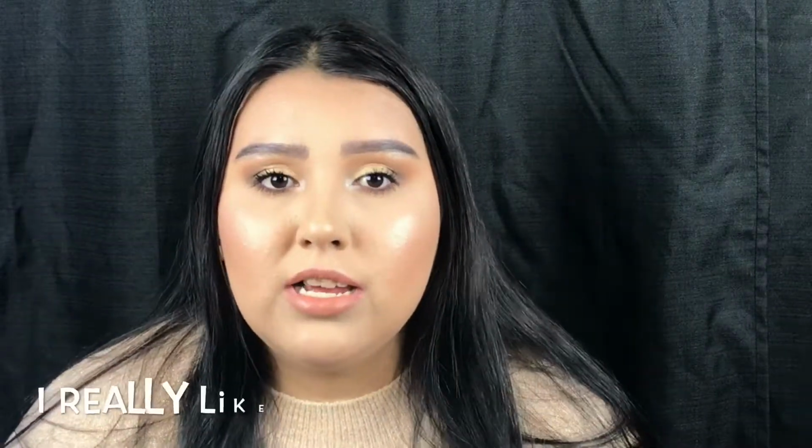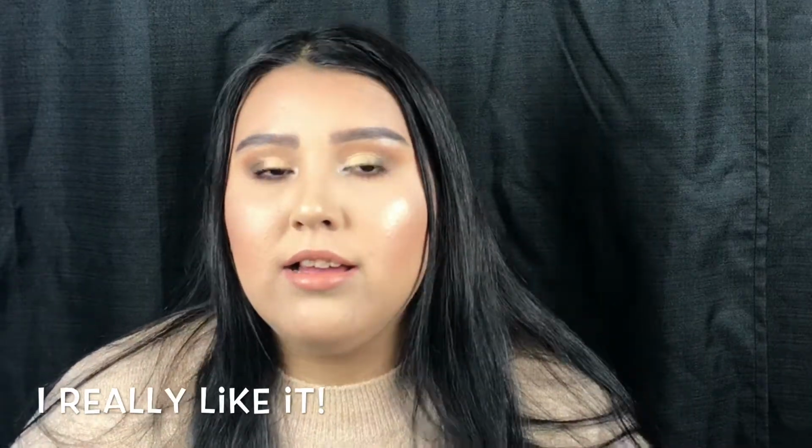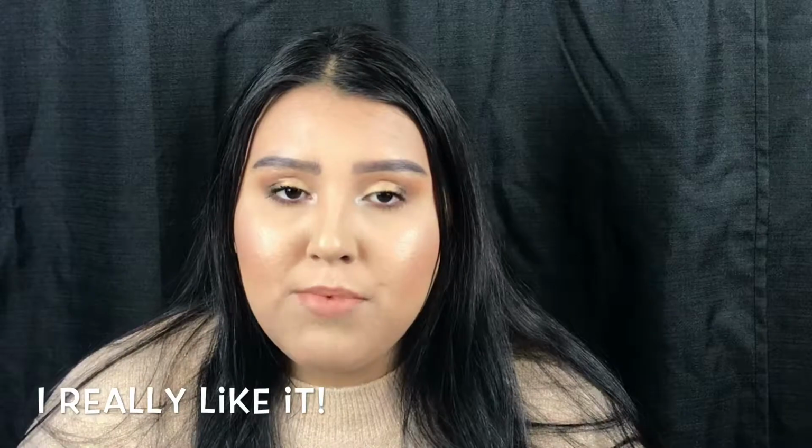With that being said, I really like how this foundation looks. It's looking very good. I am very pleased. I will be using this foundation and this concealer again, and it matches my skin pretty well. I don't know how good it looks on camera, which I'll be looking into once I edit this footage, but in person it looks really good.